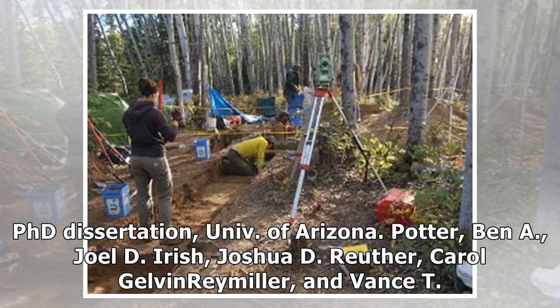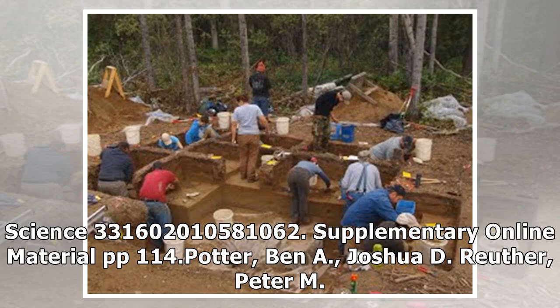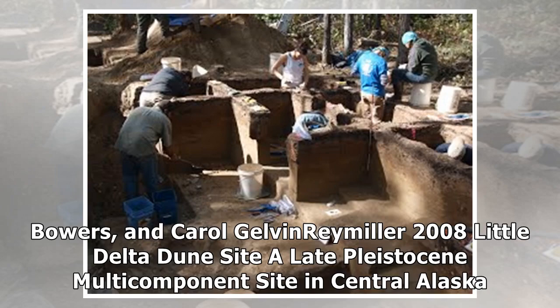of Arizona. Potter, Ben A., Joel D. Irish, Joshua D. Reuter, Carol Gelvin-Reymiller, and Vance T. Holliday. 2011. A Terminal Pleistocene Child Cremation and Residential Structure from Eastern Beringia. Science 331:1058-1062. Supplementary online material pp. 1-14. Potter, Ben A., Joshua D. Reuter, Peter M. Bowers, and Carol Gelvin-Reymiller.